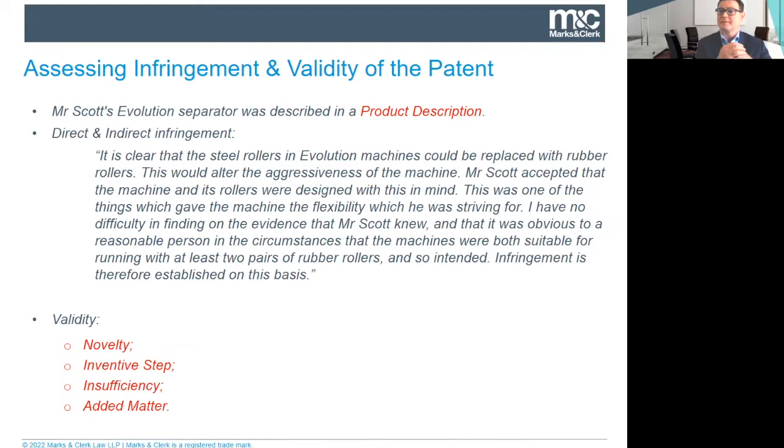As I said before, we have direct infringement, where what you're supplying falls directly within the wording of the claims of the patents. We also have indirect infringement, where what you're supplying doesn't have all the features of the claim, but you're supplying it in the knowledge that the person to whom you're supplying can add or take away features that will then result in a product or process that falls within the claims of the patents. Here, Mr. Scott was very frank and accepted that he had designed his machine so that the steel rollers could be replaced with the other infringing rollers. So that was how the court assessed infringement.